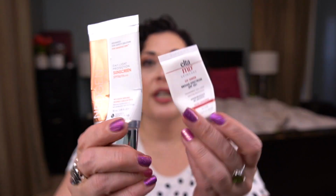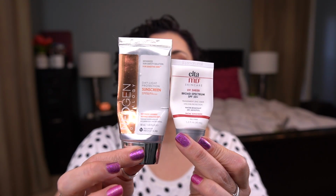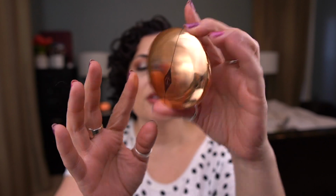Both the sunscreens would not count either because I buy sunscreen when I need them. And the Charlotte Tilbury powder also wouldn't count. This is just a replacement for me. I already purchased a replacement, but yeah, that doesn't count.